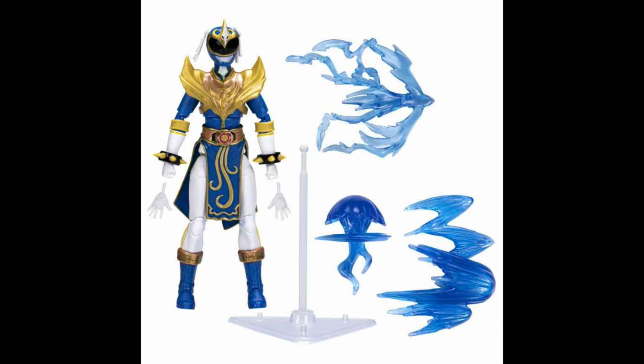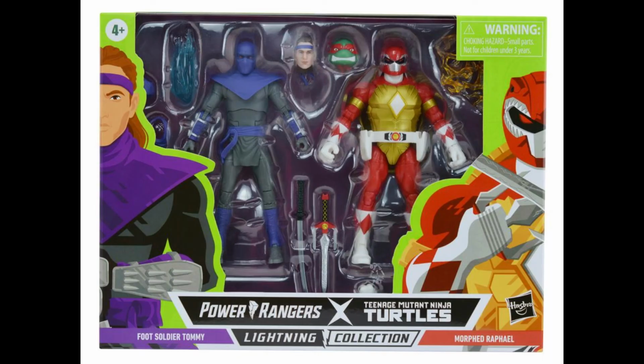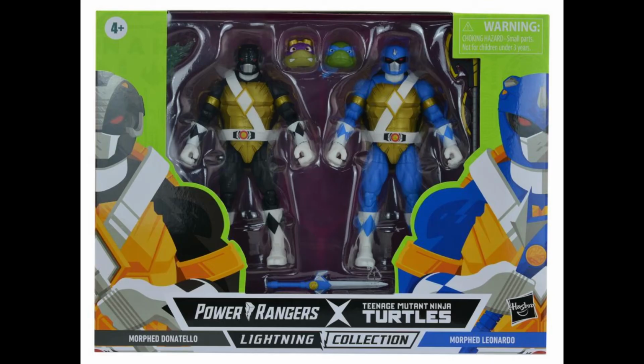I think the TMNT figures turned out excellent and were a great treat. The Shredder figure alone is probably one of my favorite Lightning Collection releases. And it's not even a Lightning Collection figure, it's a TMNT figure. And the Turtles turned out well. So, I'm open to this crossover, and I think it's cool. It kind of extends the world of Power Rangers, introducing these other different companies into Power Rangers and having these cool crossovers.